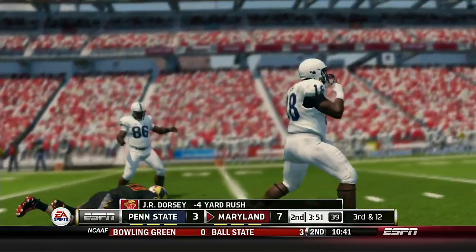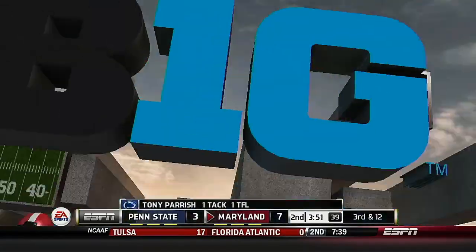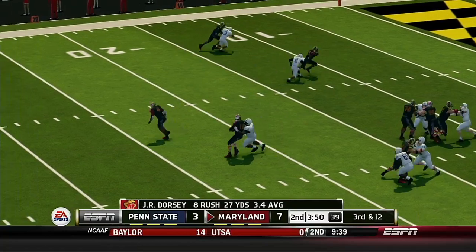Get him in the backfield for a loss. When this guy gets his arms around a ball carrier, I don't care who it is, he's not getting away.